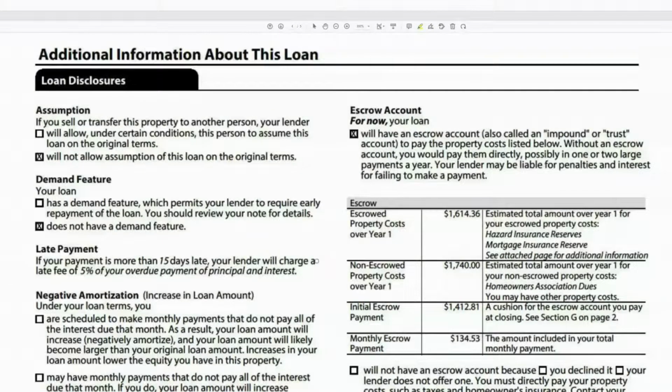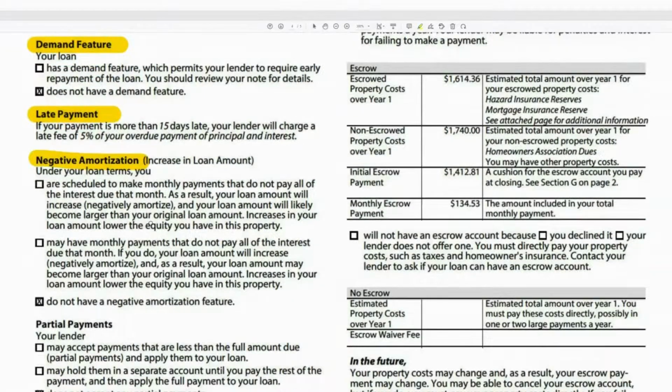Couple of other pages here, similar to the loan estimate, if that can happen: a demand feature, or that's like an early balloon payment, late payments, amortization. I have not seen these for years and years. Most of the time, these will not have those if you're doing a traditional mortgage.